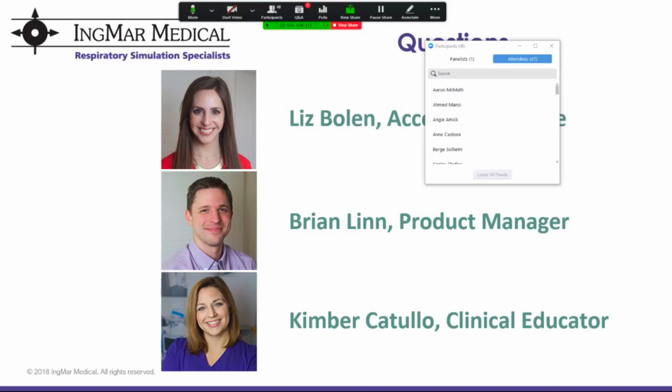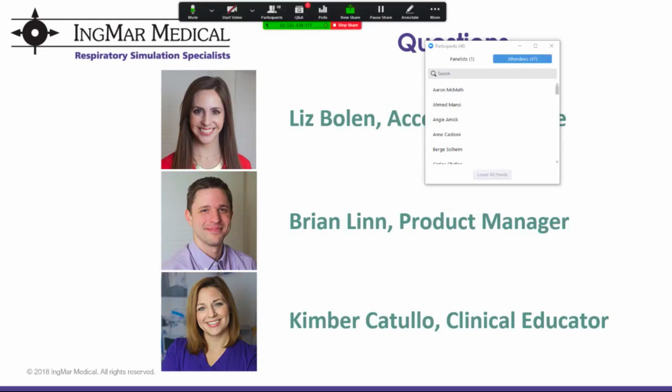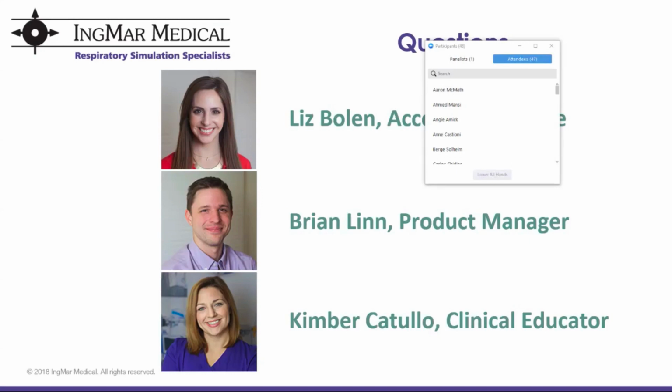So Marcia asks, is the needle decompression required to be performed or selected as an option? And the answer is that it could be done either way. The SimMan 3G has a built-in sensor that would detect when a needle decompression has been performed. So if you do want your students to practice physically performing the needle decompression, that is automatically linked to the SimMan pneumothorax feature. So performing that needle decompression physically will deactivate that pneumothorax feature and consequently resolve the lung parameters.